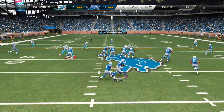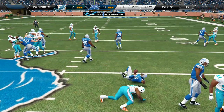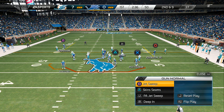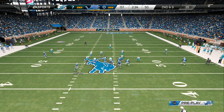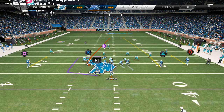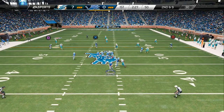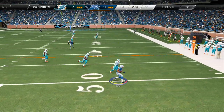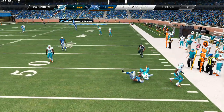Burleson's a receiver in the slot. They hand it off to him again. This will be second down. Matthew Stafford from the shotgun, scrambling out of the pocket, looking for an open receiver on the right. Going to lose yards here.